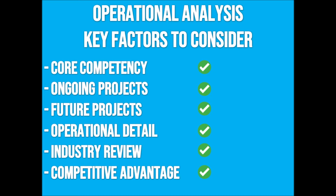Then moving on to the next factor, industry review. What we want to look at is the overall industry that this company actually exists in, because this is really going to impact the operations of that company. For instance, if gold is in demand, obviously gold production for that company is going to hopefully ramp up and expand. Alternatively, if it's not, we're going to be looking at potential reduction in production of their gold mining plants.